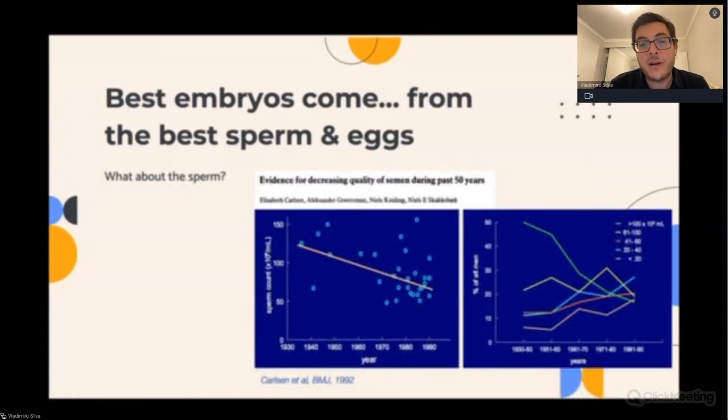Another thing, because there are 2 parts of it, and now we can also talk about sperm. There was kind of a public alarm around this topic following some studies made essentially in Denmark, claiming that there was some evidence for decreasing quality of the sperm during the past 50 years. And here, there was this study published in the British Medical Journal a few years ago, where we could see a very clear decline, not only in the overall average sperm count, but also, for example, the patients with the highest sperm count were getting lower and lower, and patients with smaller sperm counts are increasing their numbers.